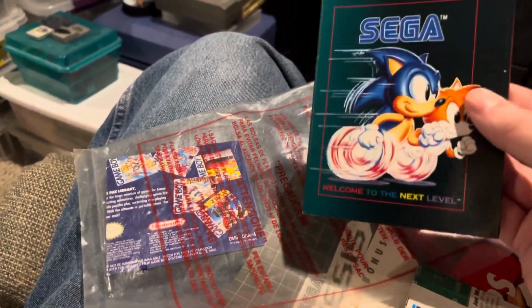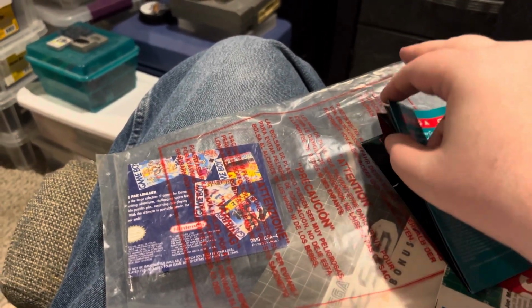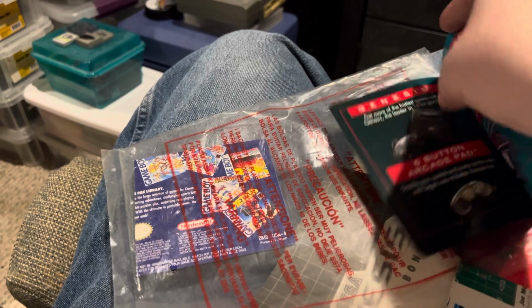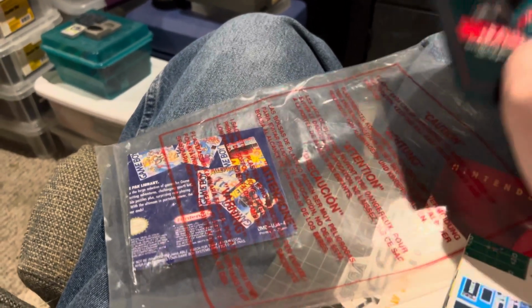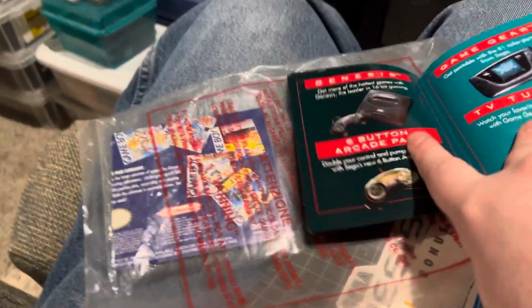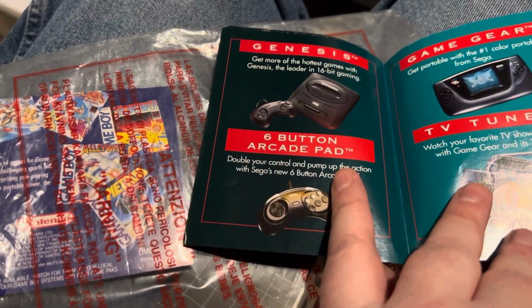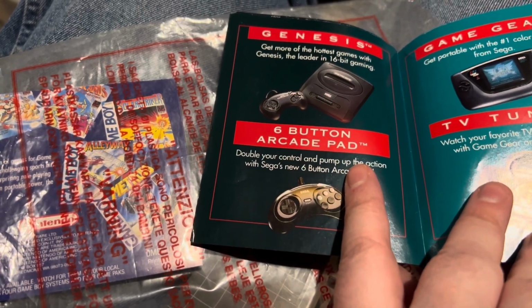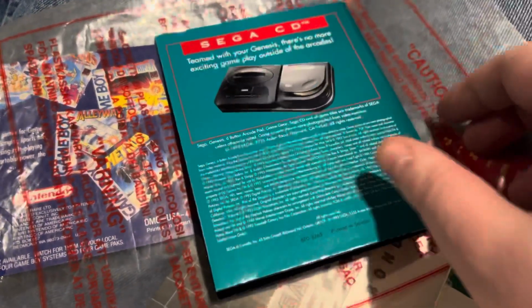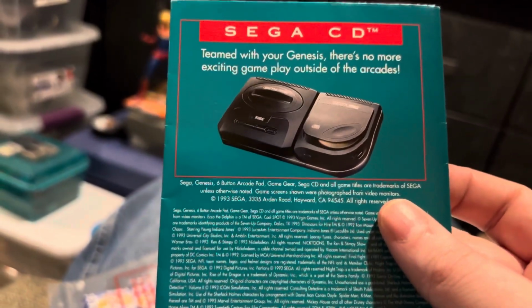And welcome to the next level. This too is a poster showing off all of the different Sega products that were available at the time. Game Gear, the TV tuner, and that's definitely not the Model 1 Genesis, so that probably dates this. Sega CD on the back, 93.